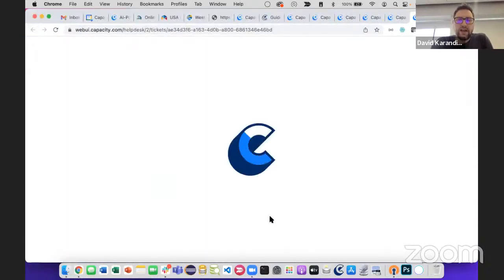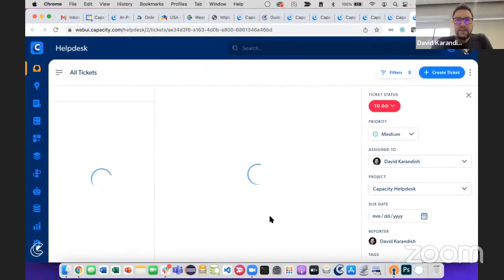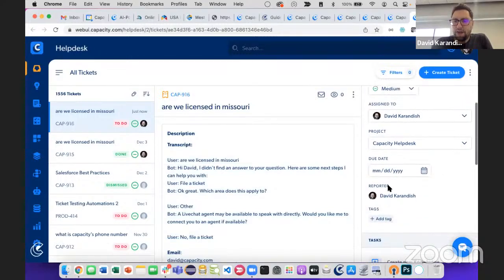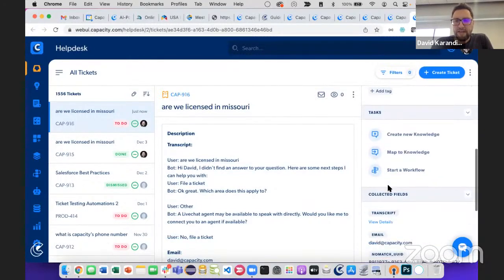So now I'll go in. It will take me into the help desk. We can now see all the information we need on the ticket. We've got the transcript here. We've got the ticket listing on the left. We've got the priority, due date, assignment, project, all the things you'd expect from a help desk.